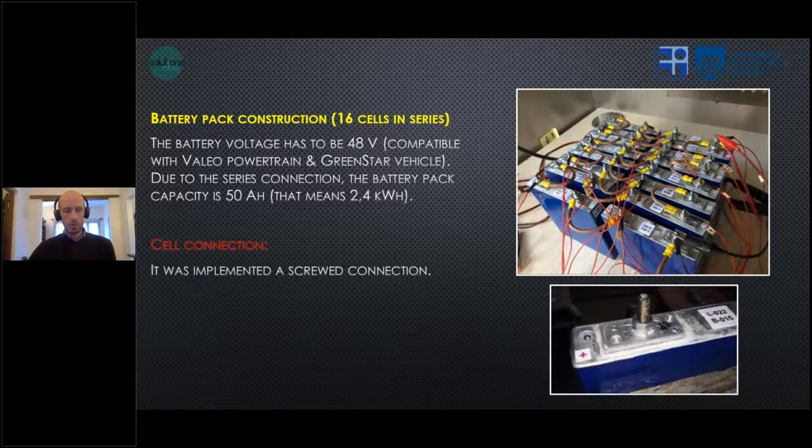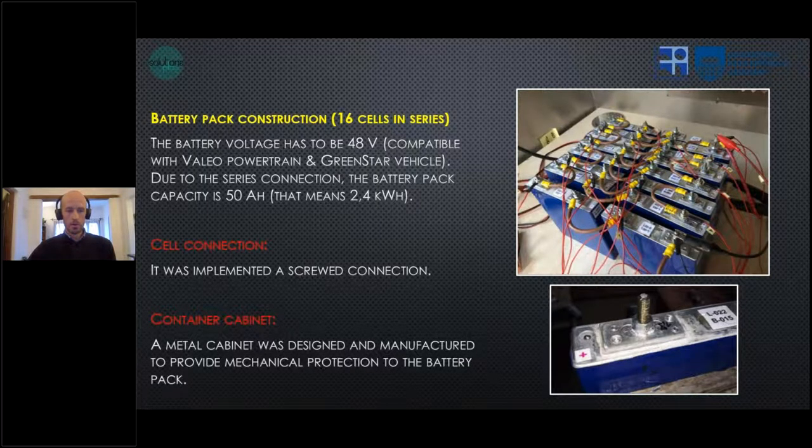The cell connection was implemented as screw connection, and there you can see the screw. And we made a container cabinet. A metal cabinet was designed and manufactured in order to provide mechanical protection to the battery pack.